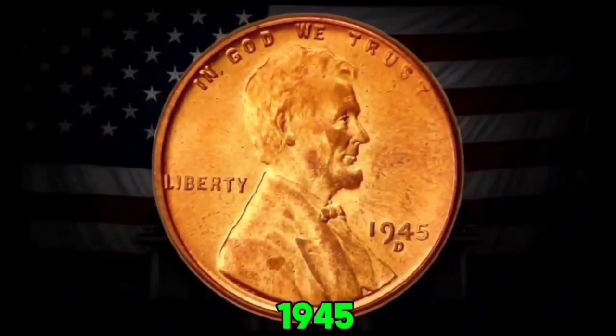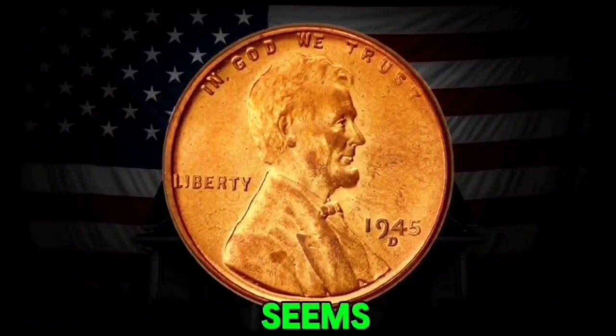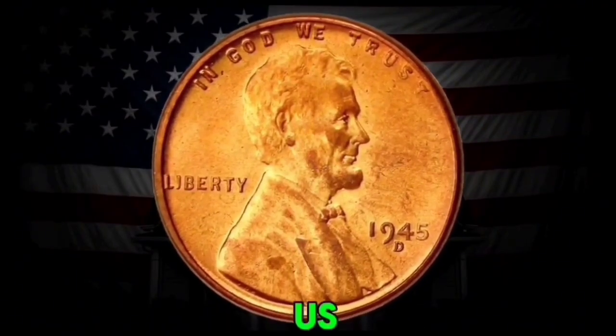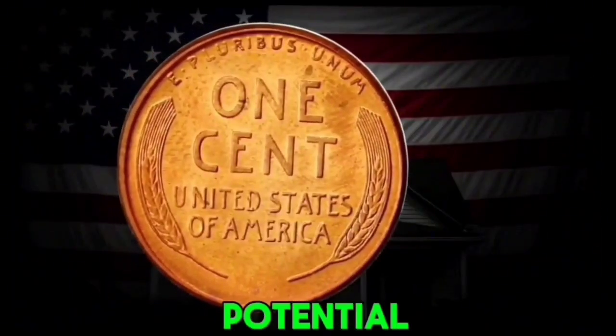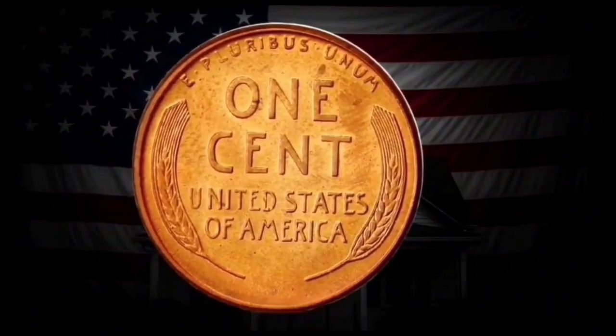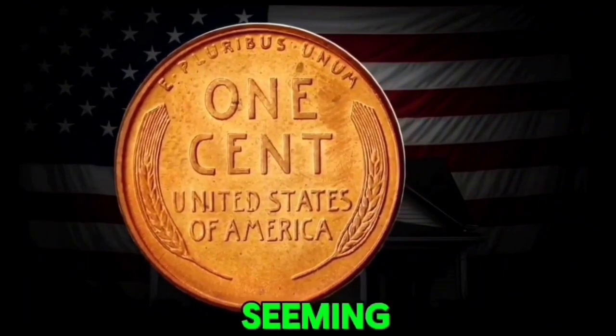What makes the 1945 D coin especially interesting is how common it seems at first glance. Many of us might have held one without ever realizing its potential. It's a reminder that sometimes great value lies in the smallest and most ordinary seeming things.